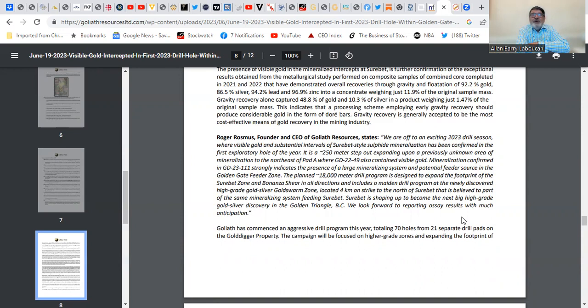It is a 250-meter step out, expanding upon a previously unknown area of mineralization to the northeast of Pad A, where GD 22-49 also contained visible gold. Mineralization confirmed in GD 23-111 strongly indicates the presence of a large mineralizing system and potential feeder source in the Golden Gate feeder zone.